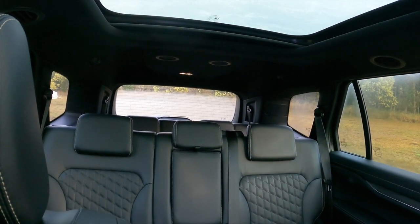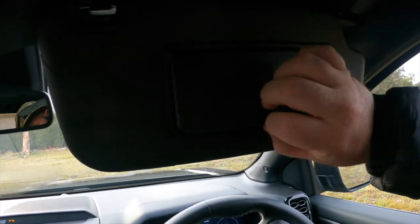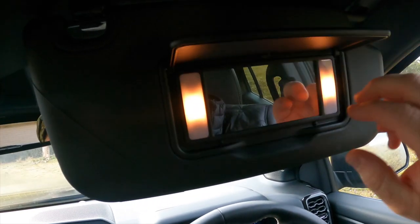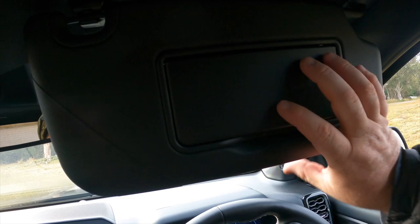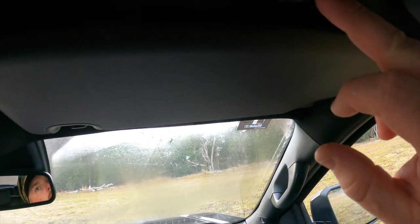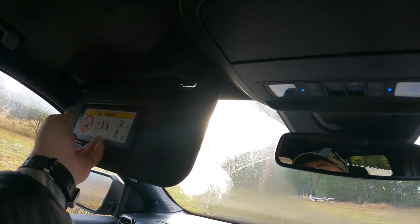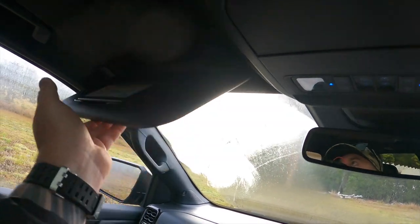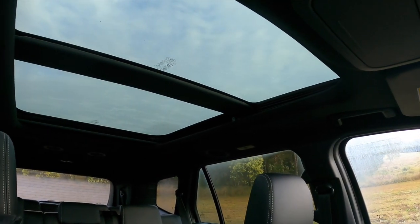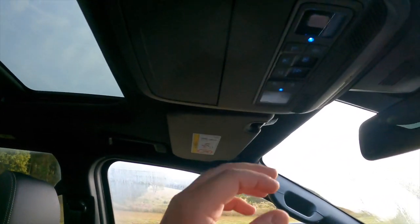Very nice. So one for the ladies or the blokes that like to wear a bit of makeup. There you go. You do have lights here and a mirror in the sun visors. You've got your speaker here for your hands-free. I'm pretty sure that's what that's for. Same as on the other side. You've got lights on the other side as well. But I love the panoramic roof. It is so cool. So let's play with that.